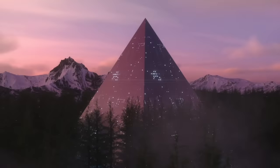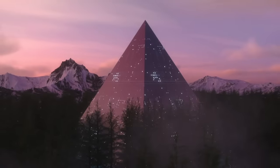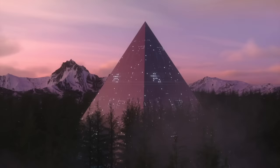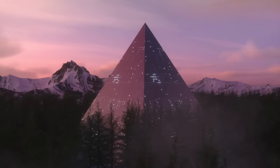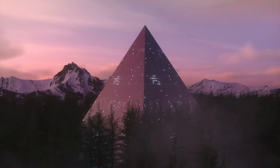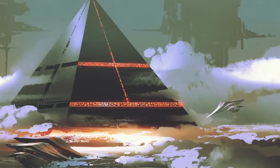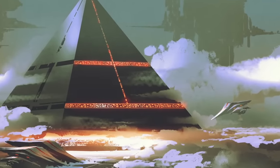Around 1992, scientists working in the area said they detected a mysterious anomaly buried underground, which in turn led them to use seismic recording equipment in order to get a better understanding of what they were dealing with. It turns out that the equipment confirmed a large structure in the shape of a pyramid was directly below them.